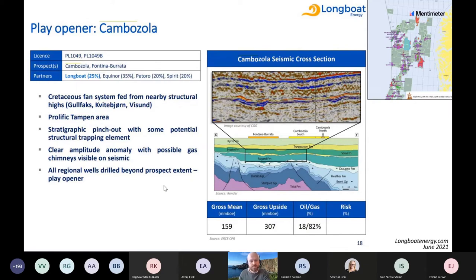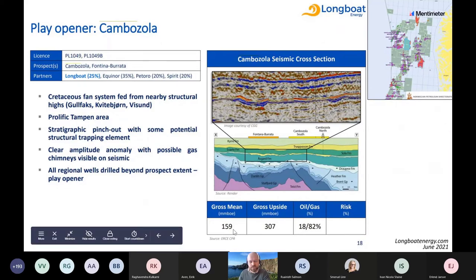It's a prolific area, stratigraphic pinch out with some potential structural trapping elements. So stratigraphic pinch out trap, clear amplitude anomaly with possible gas chimneys visible on the seismic. You can see a trap mapped here. All regional wells drilled beyond prospect extent. So it means that it's a play opener, quite important play opener, finding Lower Cretaceous sands in this area. You can see the volumes here, gross mean of 159 million barrels oil equivalents.